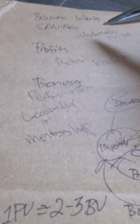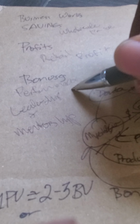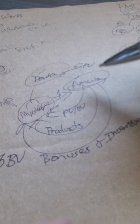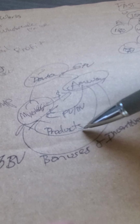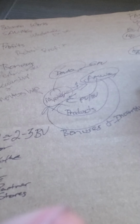All right, well, this business works by savings, profits, and bonuses. Savings is from the wholesale pricing, profit is from the retail profits, and the bonuses is from performances, leadership, and mentorship. I get the group PV when you earn PV because you'll be in my group. When people are in your group, you'll get group PV from the people earning PV in your group. You get products after you get the PV, then you get the bonuses and incentives after the products are delivered.